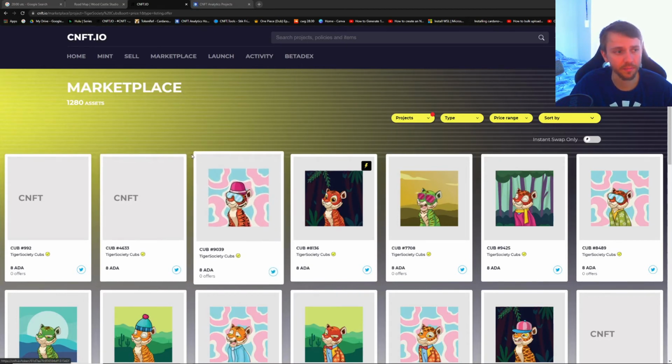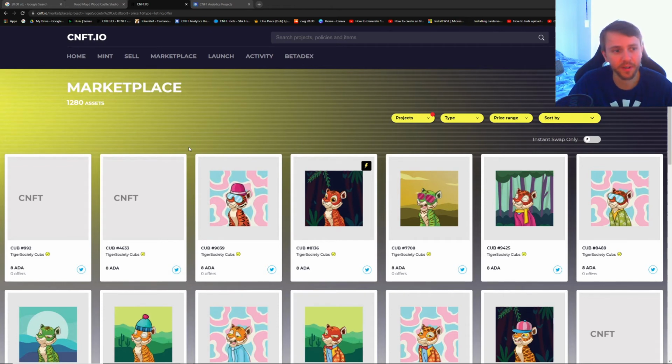Now they have some cubs, and these are their cub floor prices of 8 ADA, which is really cheap, but I don't know why you would want a cub yet, right? They haven't talked about their cubs, and I know this because I looked in the Discord and I did my own research. So you would have to look a little bit more than just like, oh, I see a 3D asset and I like it. But personally I know a bit more because I've been following the project for a while.